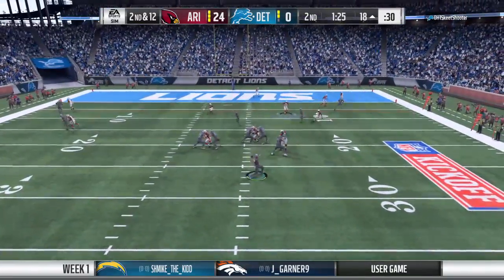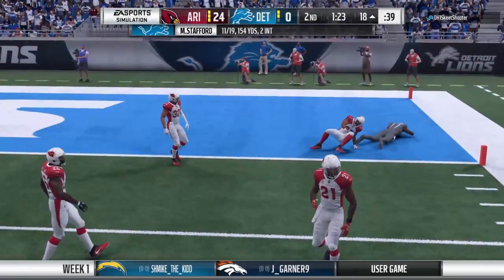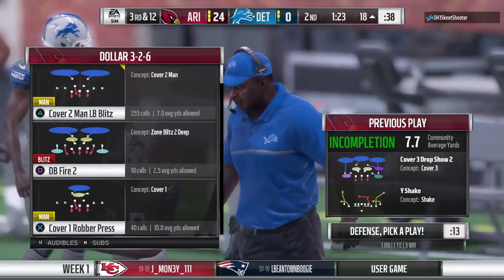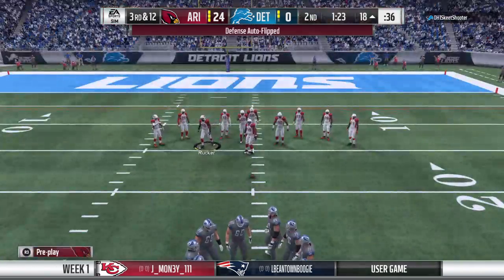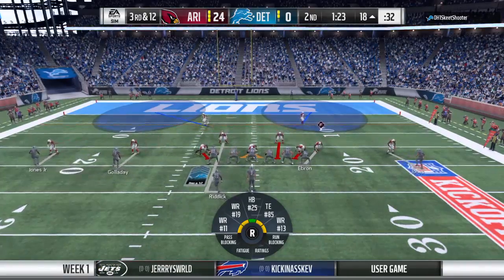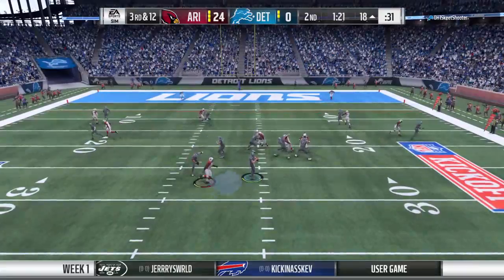On 2nd down, here's Stafford. No, he almost had it. Already with 1 interception, just missing his 2nd there. I tell you, Brandon, this defense is playing with some confidence. Haven't allowed a point yet. Flying to the football. I'm telling you, it's almost 11 to the ball on every snap. Another nice job there to force an incompletion.